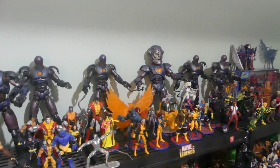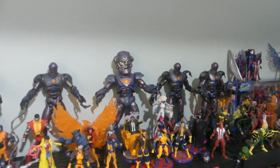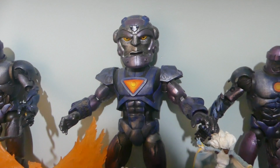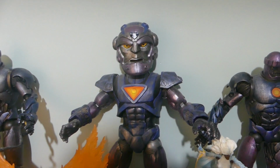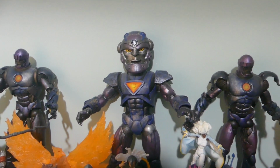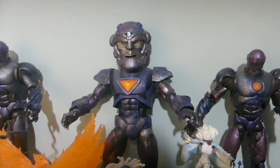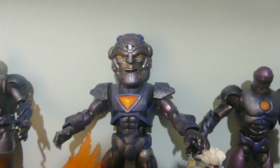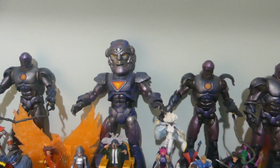And then over here in the middle we have what's kind of my pride and joy, which is my custom Master Mold. I painted it in Toy Biz colors. I took the Marvel Universe Sentinel, took the head off it, and then painted up a Master Mold head. So it's kind of like the lead Sentinel with the other Sentinels around him.